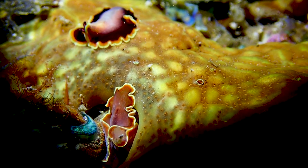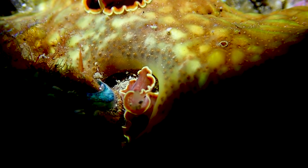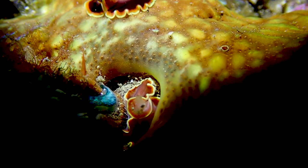In this shot, you can see a few of them still on the same little area, and you can see that one on the bottom is just crawling down into some crevice.